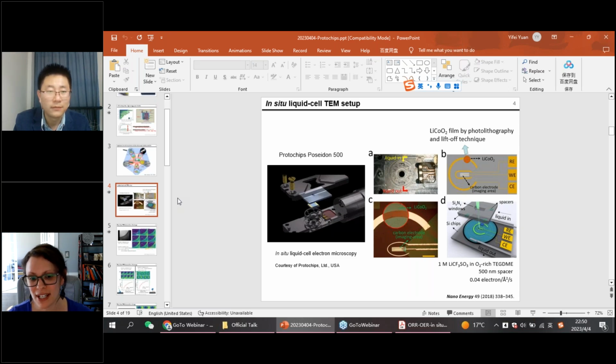The next question asks, for the lithium-oxygen experiments, did you saturate the electrolyte with oxygen? Yes. We bubbled oxygen into the TEM electrolyte overnight, I believe. That takes a longer time, but it can guarantee there's a lot of oxygen dissolved in the electrolyte, so the reaction will not be limited by a shortage of oxygen within the miniature cell.